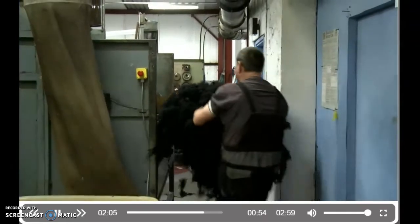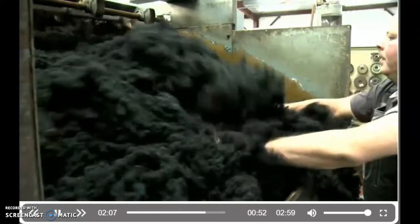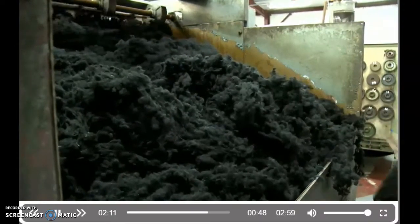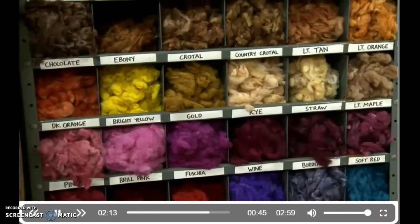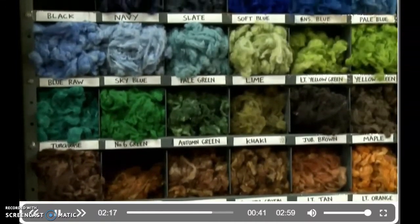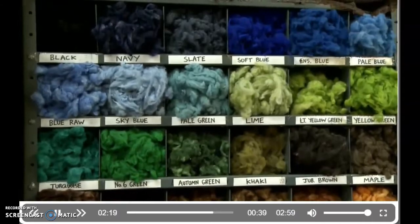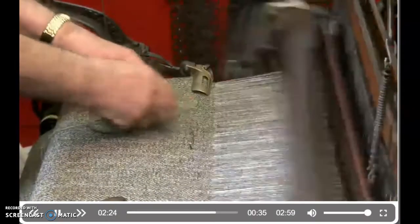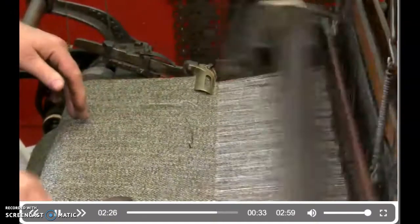What's that? Can you see? It's wool. Black wool. There are lots of different colors of wool. What colors can you see? He's making the fabric with the wool.